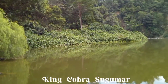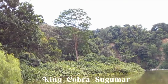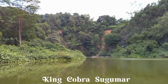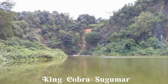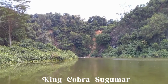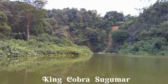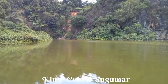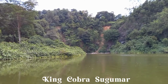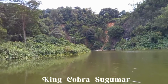We can see how thick the vegetation is. That tree over there is quite tall. Can you see this tree? Yeah, it's quite tall. I can hear the sounds of birds. A lot of people come here. There's a stadium nearby. They go there. After they finish their jogging, they come here, they sit down with their water bottles, they drink, and they like to admire the nature and listen to the sounds of the birds.